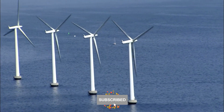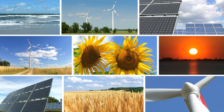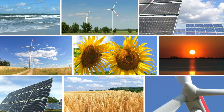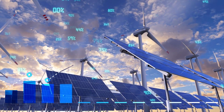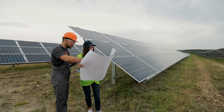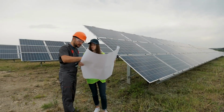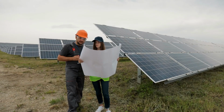One common form of support is tax credits and rebates, which reduce the amount of tax that individuals or businesses owe if they install renewable energy systems. These incentives directly decrease the upfront costs, making renewable energy installations more financially feasible. Similarly, feed-in tariffs offer long-term contracts to renewable energy producers, typically guaranteeing above-market rates for the energy they generate. This arrangement ensures that investors can recover their initial investment and earn a reasonable return, which encourages more people and businesses to produce renewable energy.